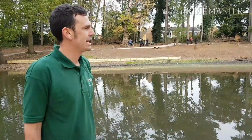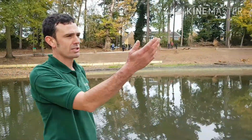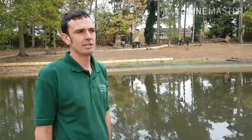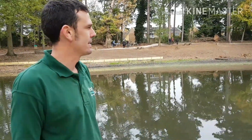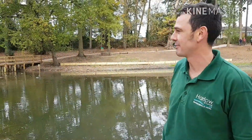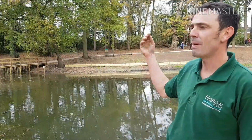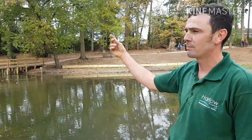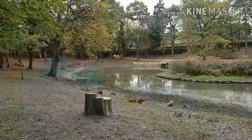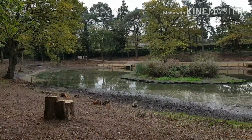We'd also like to see some hedgerow planting along the margins of the towpath to define the entrance points. And there's much more that we can do further downstream, if you like, when the water starts flowing. We'd like more bat boxes, some more bird boxes and owl boxes. We want to try and enhance the area for wildlife as well.